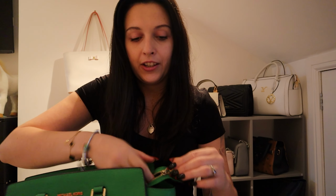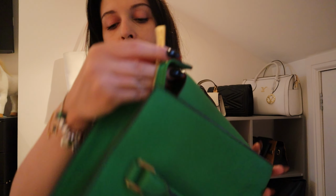Another thing that they say to look at is the letters as well. On this zip we've got Michael Kors engraved, and it says make sure that they are even in size, the font is the same, and they're in line. And again, this bag has that. So this bag has everything in that article except the identifying number.